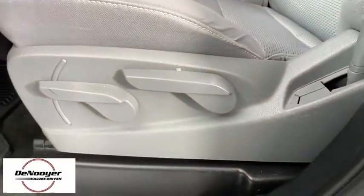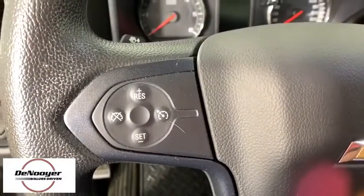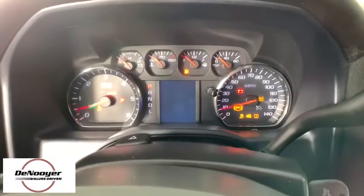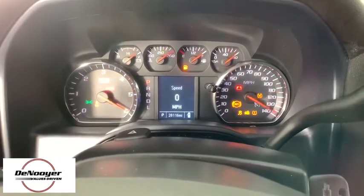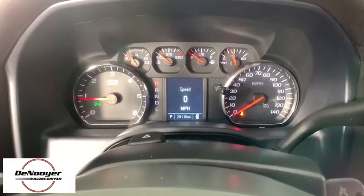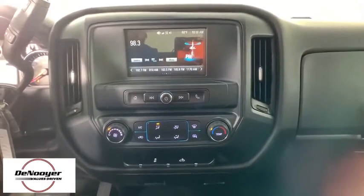Here are some of this vehicle's great options: traction control, dual airbags, power steering, four-wheel disc brakes, center armrest, power windows, electronic stability control, trip computer, overhead console, tachometer, brake assist, remote keyless entry, rear view camera, tilt steering wheel, front reading lamps, cloth seat trim, passenger vanity mirror, tinted glass, speed control.